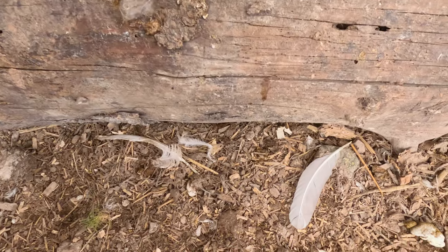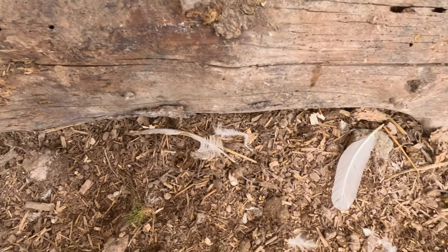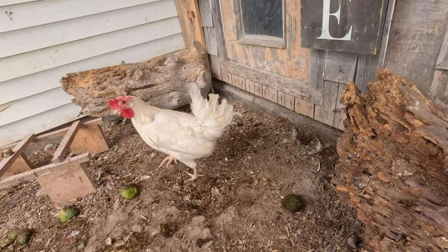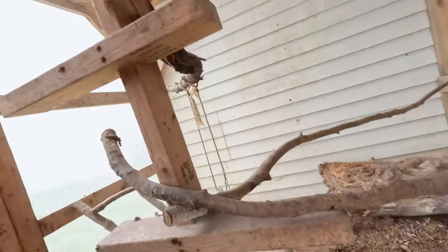Well, here's some evidence of molting. More feathers on the ground. Hey, you molting? Not yet? All right, well, I'll keep you updated on how the chicken molt goes this year.